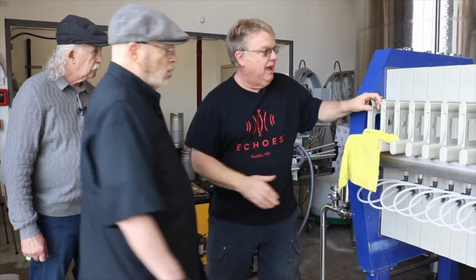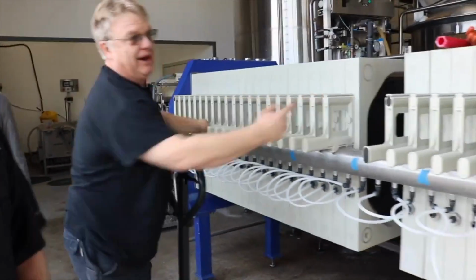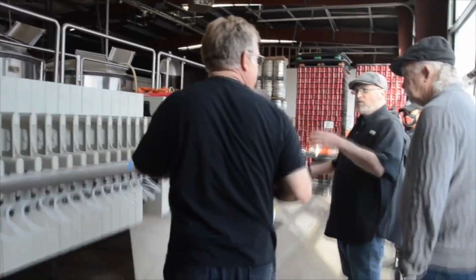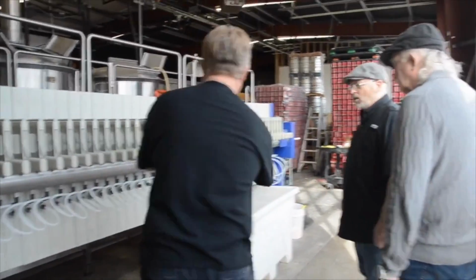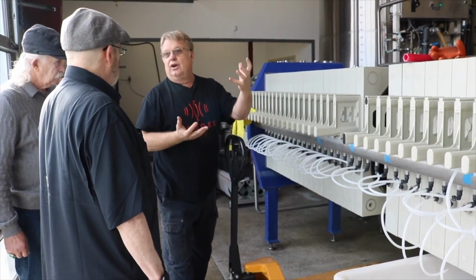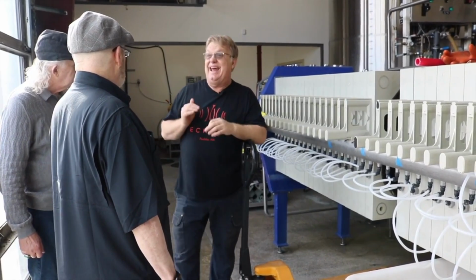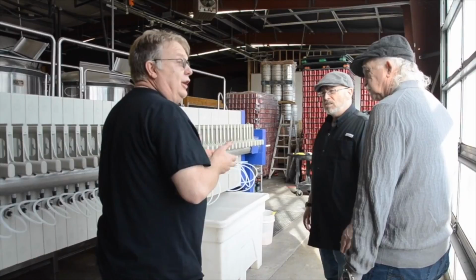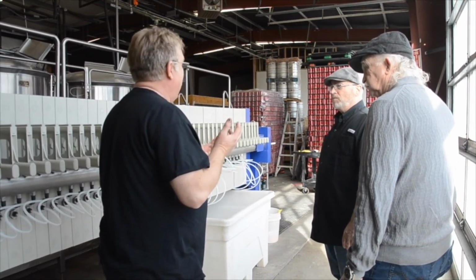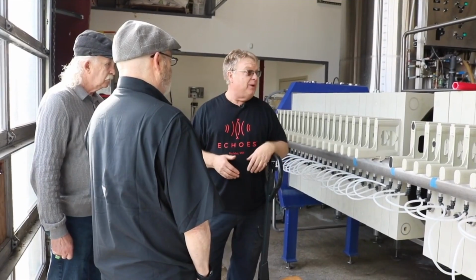This mash filter, every single plate fills up. And then there's air bladders that squeeze out everything afterwards. Oh, just like a press on a wine press. Exactly. And these things pull open and you end up with dry, powdered grain at the end. And the best part about it is we get 99% extract from our grain. A good brewery extract is 80, 85%, and we're getting 99, even sometimes 100%. It's pretty amazing. So it's a pretty neat way to brew.